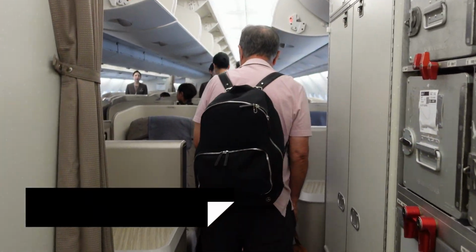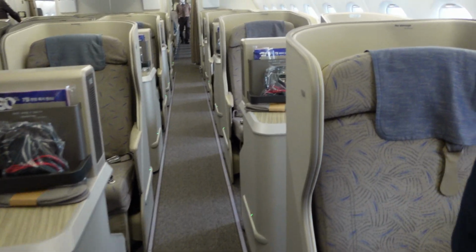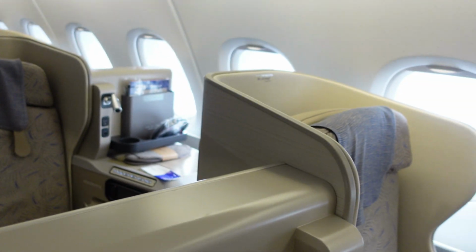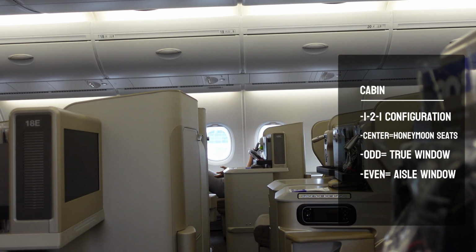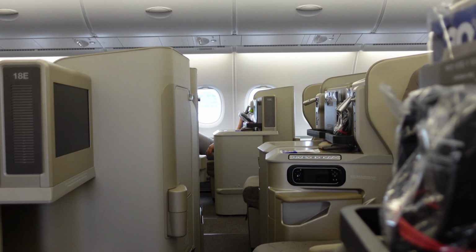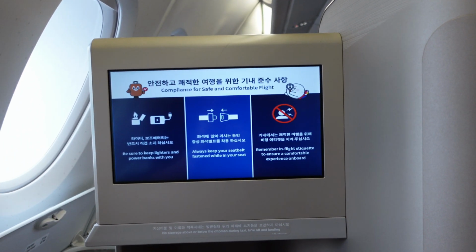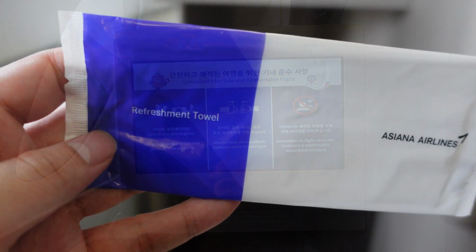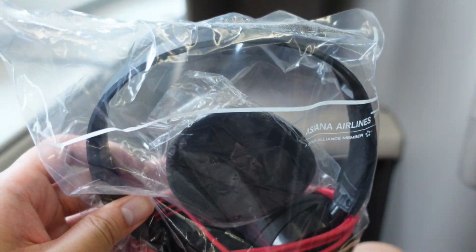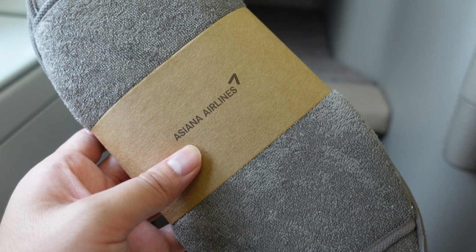There are 60 Stellia Solstice full flat seats on the second floor staggered 1-2-1. True window seats are found on the odd numbered seats, while even numbered seats are closer to the aisle. Today, I'll be on window seat 19 Alpha, which is quote-unquote a true window seat. There were a few amenities available, including a wet napkin, soundproof earphones, and slippers. The slippers were comfortable and allowed me to relax without worrying about where to place my feet.